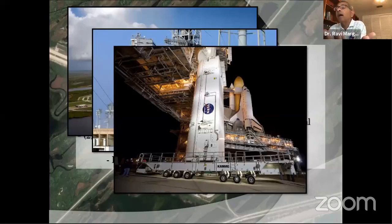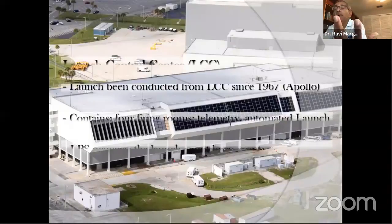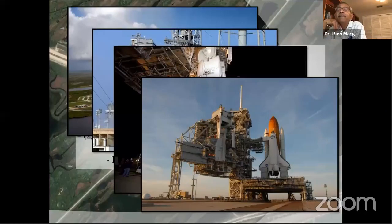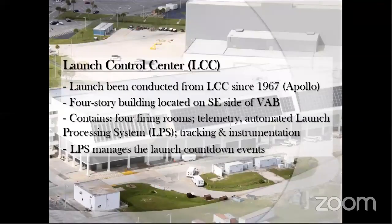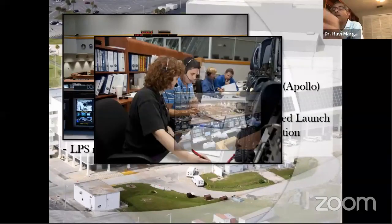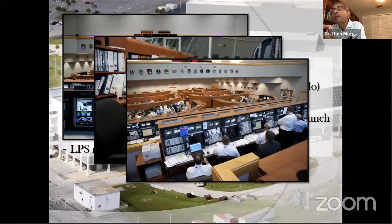Payload can be the Hubble telescope or a probe going to the moon, to the space station, or whatever. So that is the launch control center. So basically we integrated all this. The launch control center is where NASA safety and all the engineers come together and make sure that the flight is ready to go.